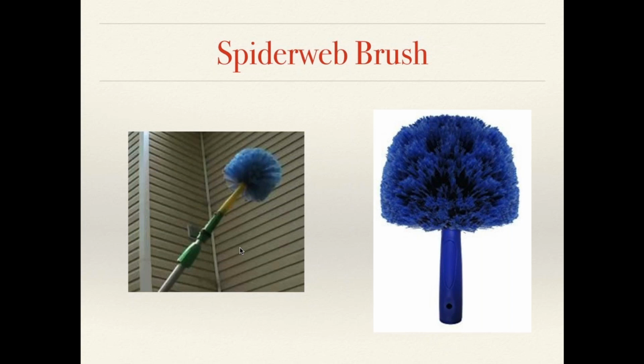Now, obviously, if there are lots of cobwebs, we're going to want to do that on a departure clean. This is something you would be using on a deep clean for sure. Again, you can just put it on the end of your pole, extend the pole, and get all the cobwebs out of the property.